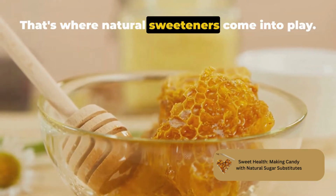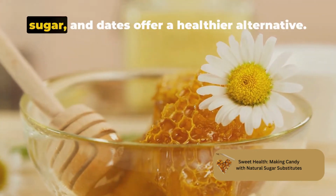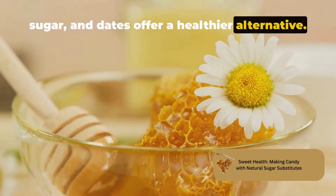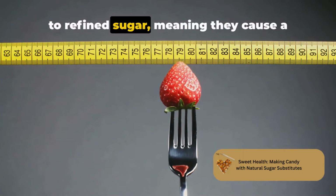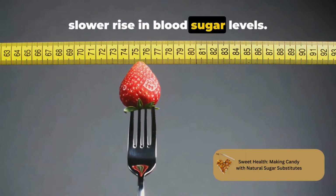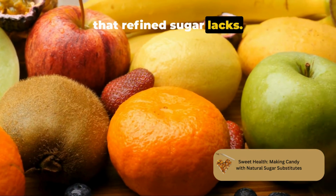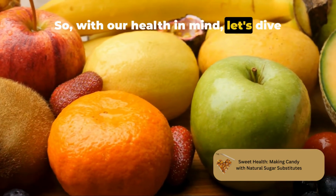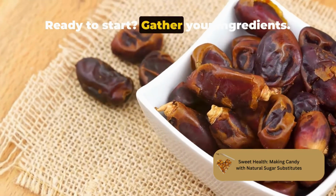That's where natural sweeteners come into play. Substitutes like honey, agave, coconut sugar, and dates offer a healthier alternative. They have lower glycemic indexes compared to refined sugar, meaning they cause a slower rise in blood sugar levels. Plus, they provide essential nutrients that refined sugar lacks. So with our health in mind, let's dive into the process of making healthy candy. Ready to start? Gather your ingredients.